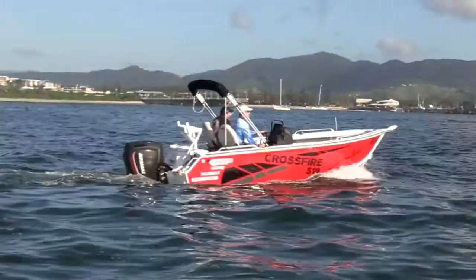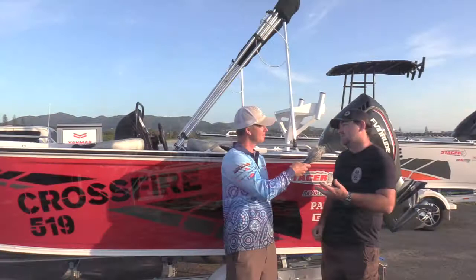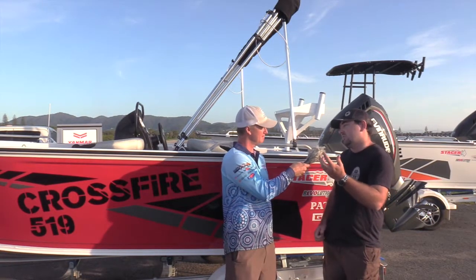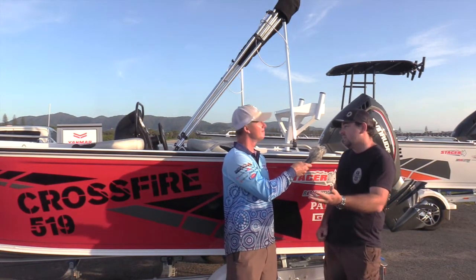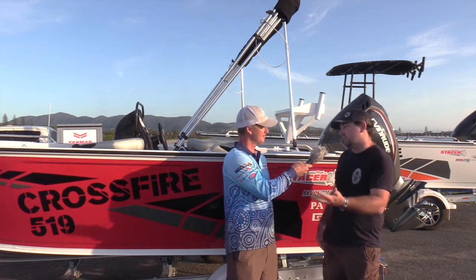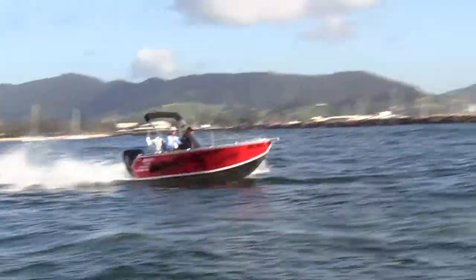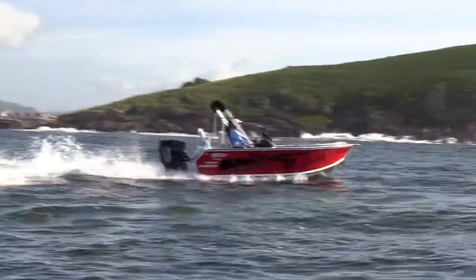The reason why was the versatility. I've set it up so I can use it as an all-rounder, so I can do fishing, I can go diving out of it, snorkeling. If I want to do water skiing, wakeboarding, or even tow someone behind it with a tube, that was my thoughts on it. And it allows me to do that by having such a versatile hull.